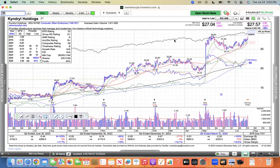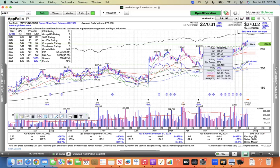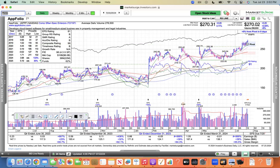And I think I have one more. APPF, AppFolio. It's a thinly traded stock, 278,000 shares a day, but it has a $270 price target, 10 billion. So we'd call that small to mid cap stock. But this thing recently broke out of a base on this date here, July 12th. Nice 5% move, and now it's just trending higher. So that's another software name that looks good.